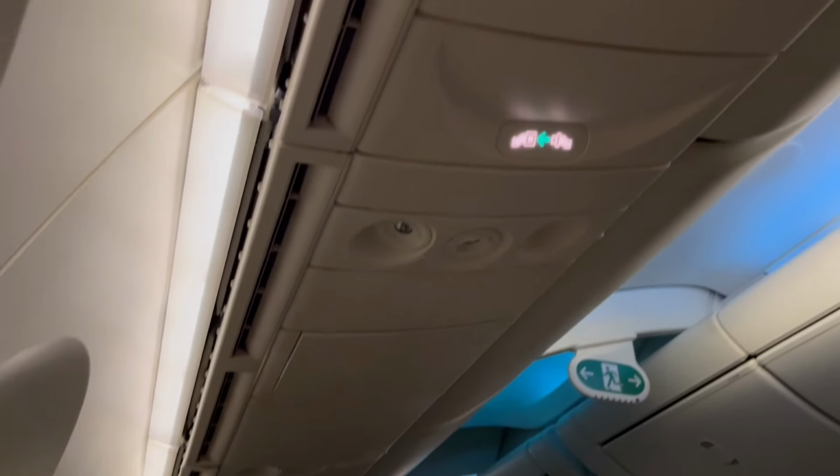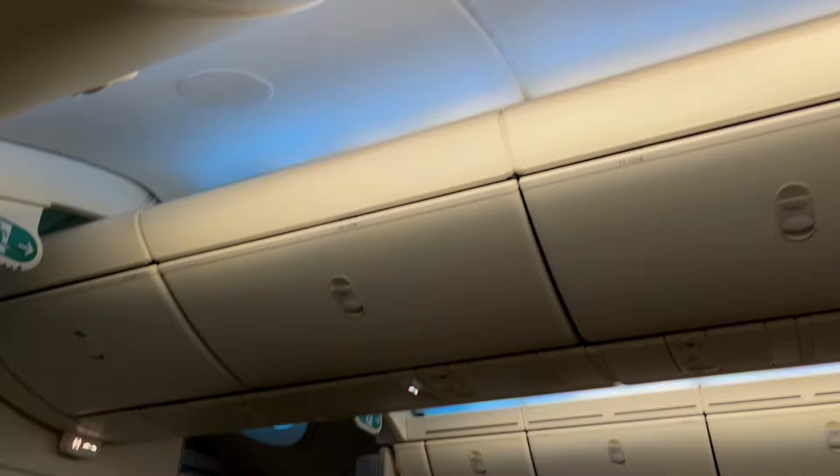The only unfortunate thing is that this aircraft did not have any individual air vents, but at least we have individual lights here, which you can control on the armrest. It's located on the left armrest on your seat. The other thing that I couldn't find are charging ports, which you're able to rent from Scoot, but unfortunately maybe they don't have that on this aircraft.